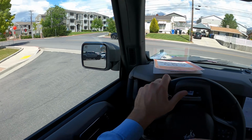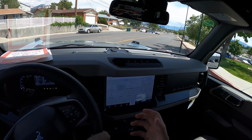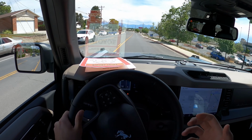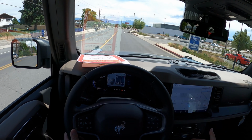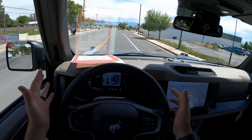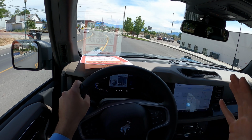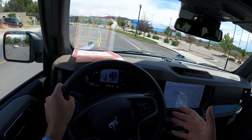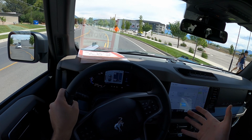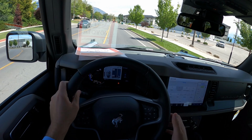And so there's nothing that the Wildtrak has that a regular Bronco doesn't have from a suspension standpoint to make this better at high speed. It just comes standard with the Sasquatch and the bigger engine. So that's the way that they make it the quote unquote high speed package. But if you get any Bronco with the bigger engine and the Sasquatch, then you have the same high-speed capability. So a Badlands is just as good at high-speed stuff as this Wildtrak is.